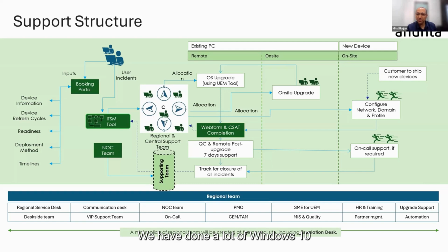We have done a lot of Windows 10 to Windows 11 migrations. So we have re-engineered ourselves to make sure that we add value to our customers' journey of their Windows 10 to Windows 11 upgrade, whether it is the refresh of the Windows machine or utilizing the existing infrastructure which is already compatible with Windows 11, to upgrade seamlessly. So if you look at this piece, we have carved out a three-way support structure.